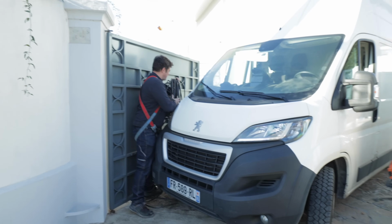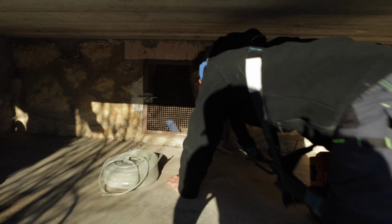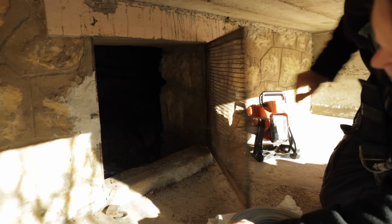Okay, so is that NYY? 3 wires. We have to squeeze through and look at the crawling space. Oh my goodness. Like a tiny prison. Look at that. Perfect place for an apprentice.